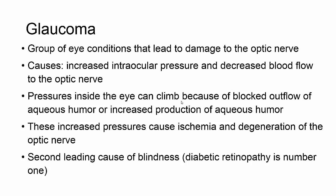Pressure inside the eye can climb because of blocked outflow of the aqueous humor, so we could be having a proper amount of fluid, but it's not flowing out, and so it builds up. Or there could be an increased production of the actual aqueous humor. This increases pressure, causing ischemia and degeneration of the optic nerve.